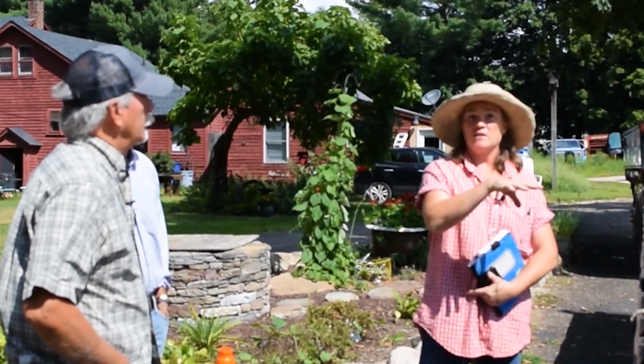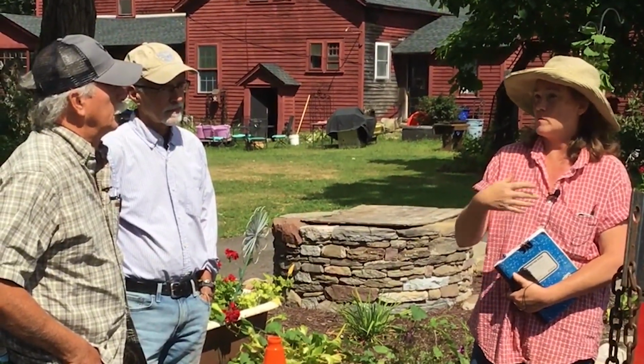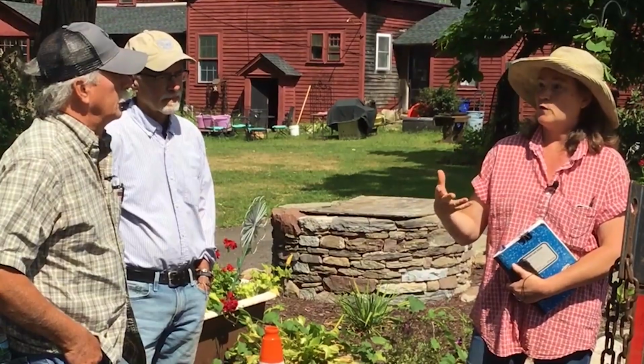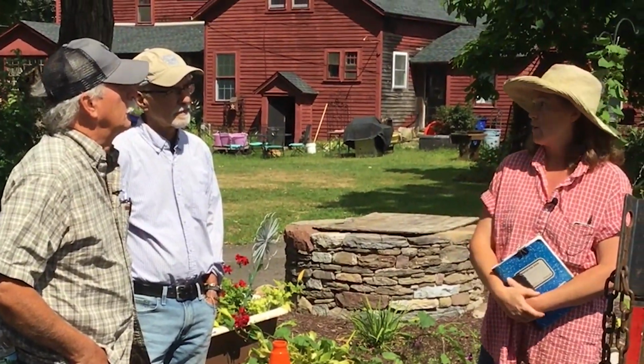And so it kind of helped him out by us taking this demonstration plot and starting to put things in motion. He could keep an eye on it and see how this was working, how much work it took, how much resources it took to make the change happen. And then he could figure out, all right, now how can I transition this into 30, 50, 100 acres?